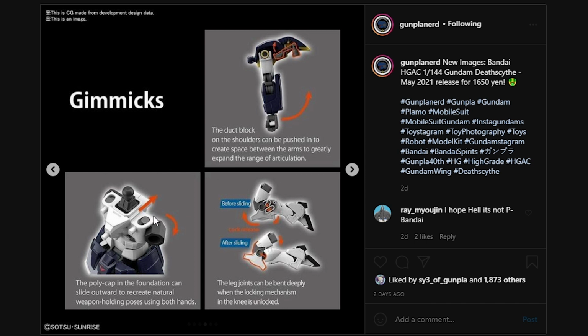The polycaps can be slid outwards, obviously, to create natural weapon holding poses, so it's basically kind of like a remedy around the cheating chest block from the old Death Scythe Hell, which hopefully they would actually make a High Grade of the Death Scythe Hell. But that's going to be in the far future until they've completed the Shenlong. We do have some extra sliding joints, so it does look like the knee is going to be a triple jointed knee to allow for maximum articulation, which is pretty nice.